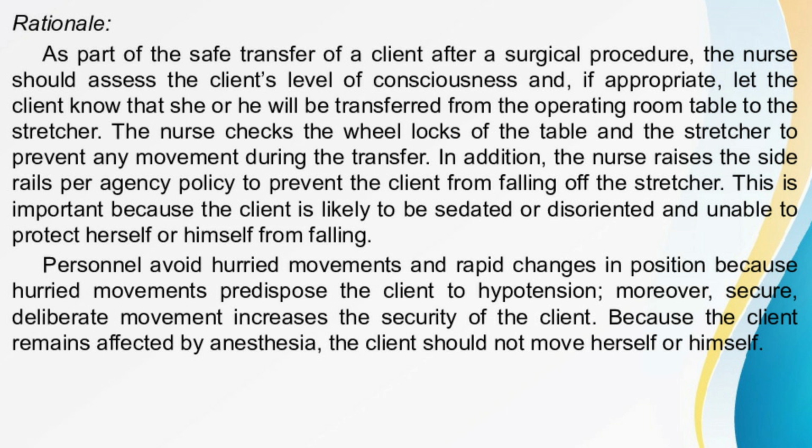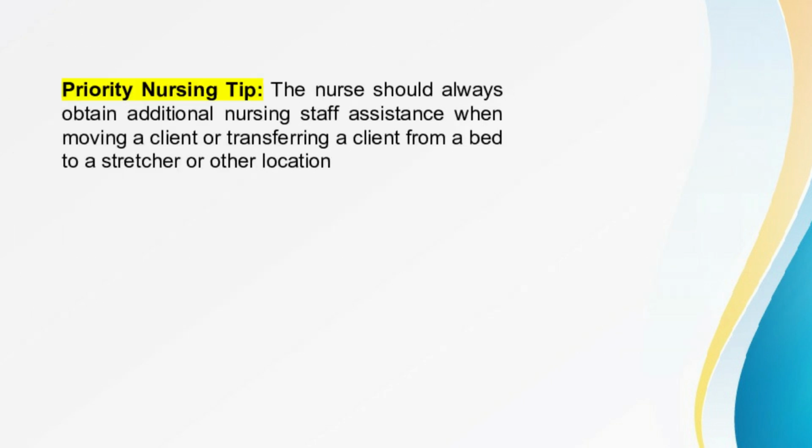Personnel avoid hurried movements and rapid changes in position because hurried movements predispose the client to hypotension. Moreover, secure, deliberate movement increases the security of the client. Because the client remains affected by anesthesia, the client should not move herself or himself. Priority nursing tip: the nurse should always obtain additional nursing staff assistance when moving a client or transferring a client from a bed to a stretcher or other location.